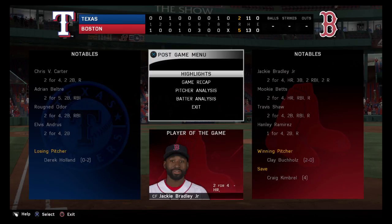The final line score for our ball game tonight for the victorious Boston Red Sox: 5 runs, 13 hits, no errors. They left 9 runners on base. For the Rangers, 2 runs on 11 hits, no errors. They left 11 men on base. The winning pitcher is Clay Buchholz. His record is now 2-0. Credit the save to Craig Kimbrel, his 4th. The loss goes to Derek Holland. He falls to 0-2.